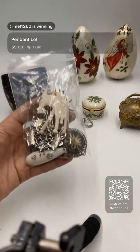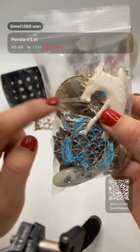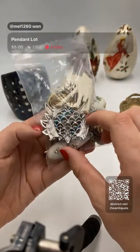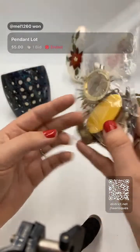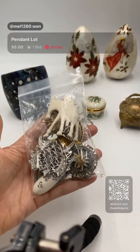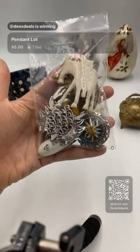And let's do this lot here. So this one, you can see it a little bit better. This one has an agate right there. Has some kind of donkey. It has an Edelweiss flower. This looks like an owl. And some others. This one's kind of like a more boho pendant lot. So move to stage and start. And this one is running. D is in for 5.